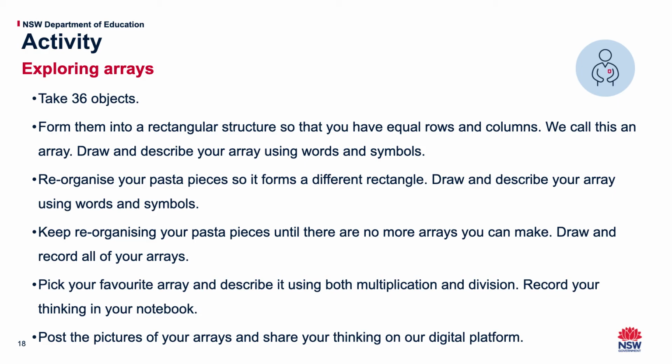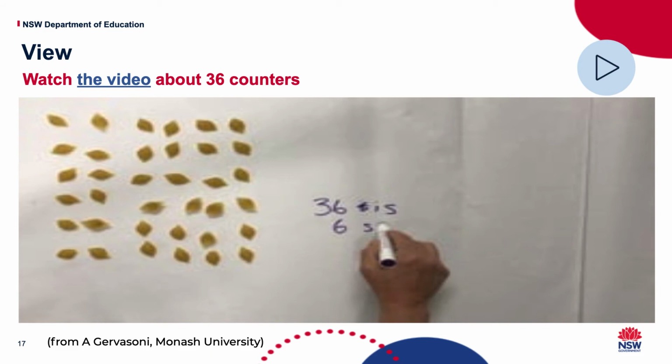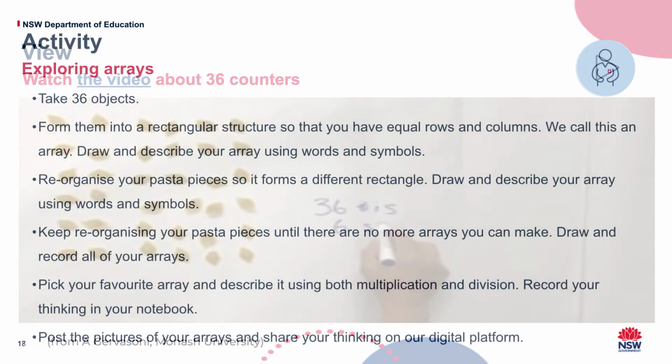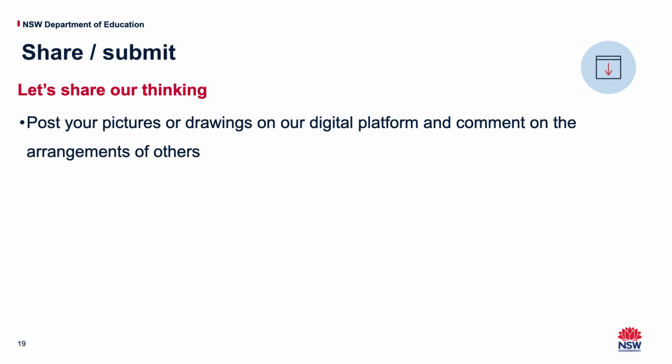You are able to describe it as multiplication if you do the thing that we said here. 6 times 6 is 36. You're doing different arrays, so you would do something times something equals that. Okay, I know it sounds a little bit more complicated, but I'm sure you'll all go, oh, I get it now when we talk about it during the Zoom. Then we want you to post pictures of your arrays and share your thinking on ClassDojo and Google Classroom.